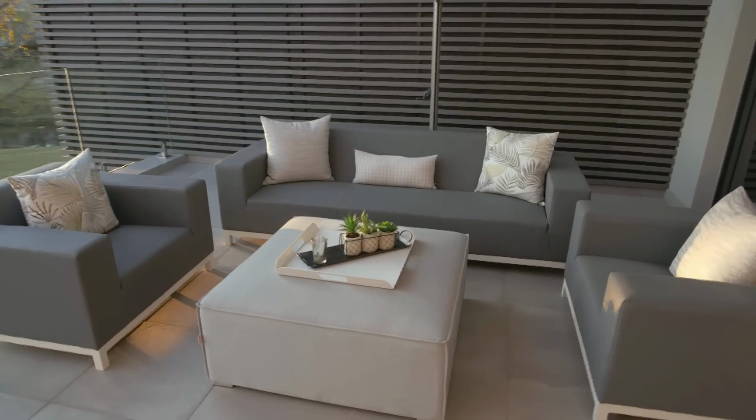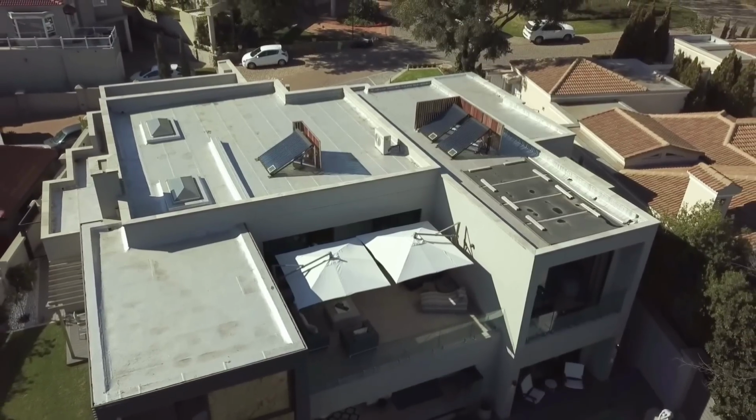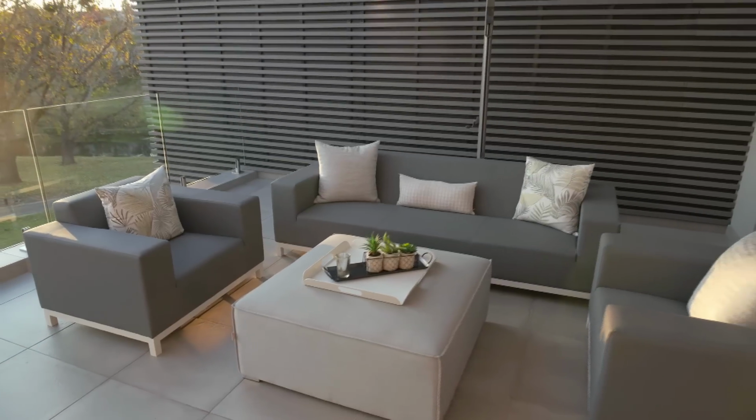Another really nice area in the room is the patio outside. What's really nice about it is it gives you a bit of privacy, so you can tan, have a glass of wine in complete privacy.